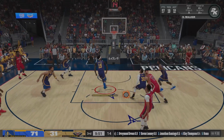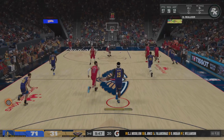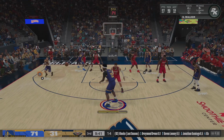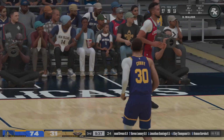In the backcourt, it's McCollum and Jones. The front court full of star power with Ingram and Zion. And it's Valanciunas at the center, locking down the middle. So that's the group out there for New Orleans. It's Curry outside, buries it from 3-point range.